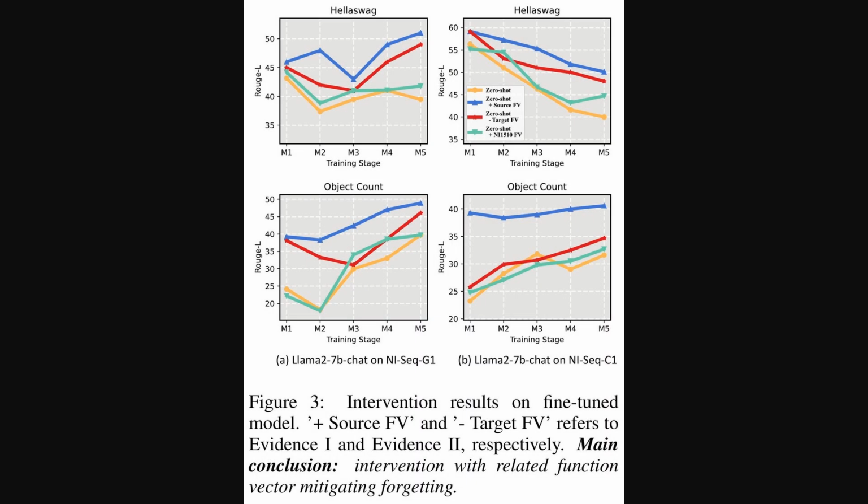Okay, so if function vectors are good indicators, can we use them to fix the forgetting? These next line graphs explore exactly that. We're looking at performance, measured by Rouge L. That's a score for how closely the model's generated text matches a reference on tasks like HelloSwag and object count. The different lines show what happens when the researchers intervene by, for example, adding back the original task's function vector, called the source function vector. And indeed, these interventions, like adding the source function vector or subtracting a biased target function vector, often improve performance, showing they can mitigate catastrophic forgetting.